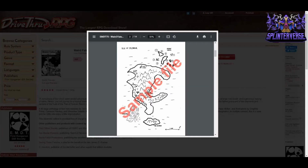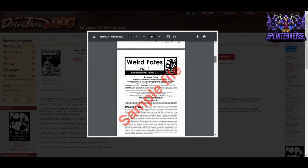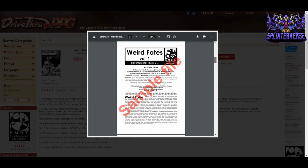Let's look inside. So already in the 14 out of the 44 pages, we have a flavorful map here with lots of squiggly, cute little lines. I like this artistic style for doing a map. Sometimes you get tired of the traditional style, so it's fun to have the squiggly line kind of map. And it also gives you that old school feel, right?